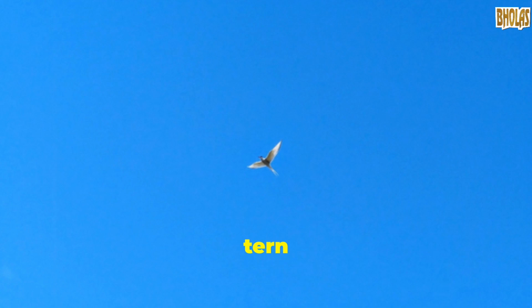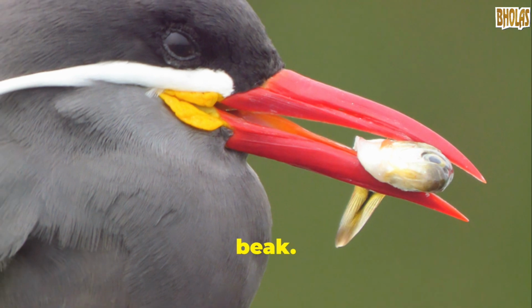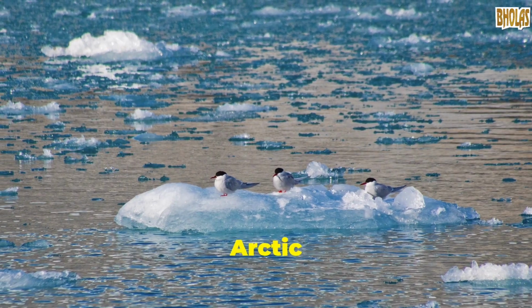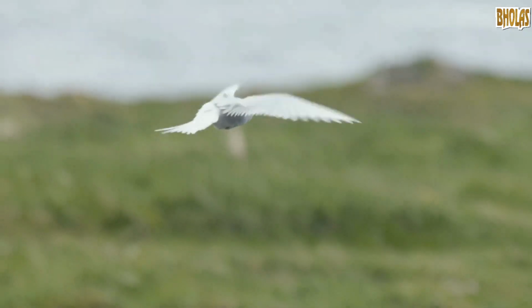The Arctic tern has a black cap on its head. The cap covers its head and nape. The Arctic tern has a red beak. The beak is long and pointed. The beak is perfect for catching fish. The Arctic tern's striking appearance makes it easily recognizable.